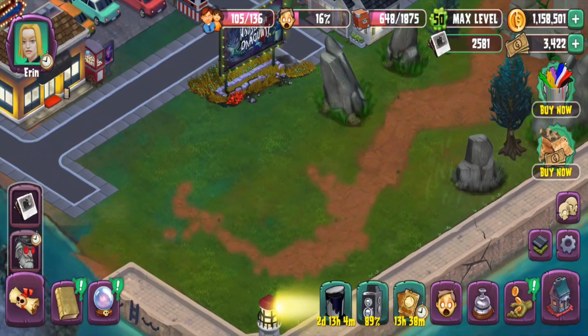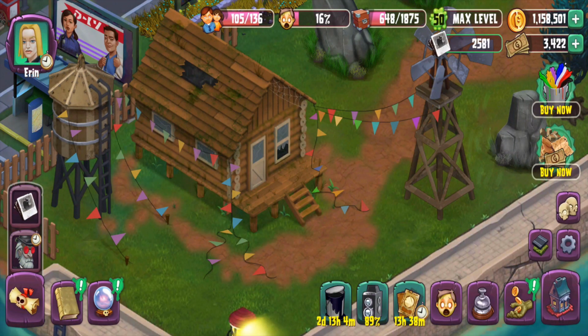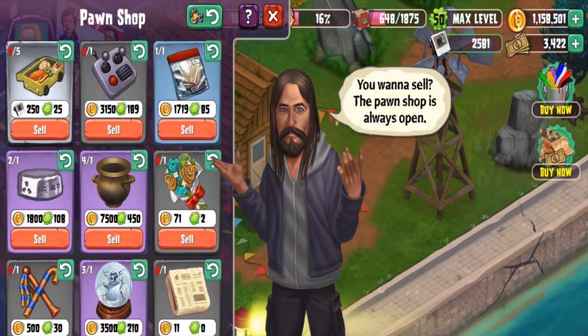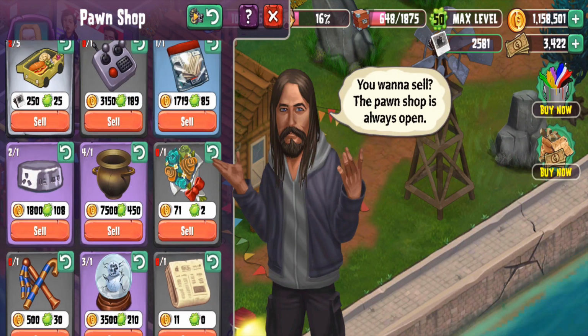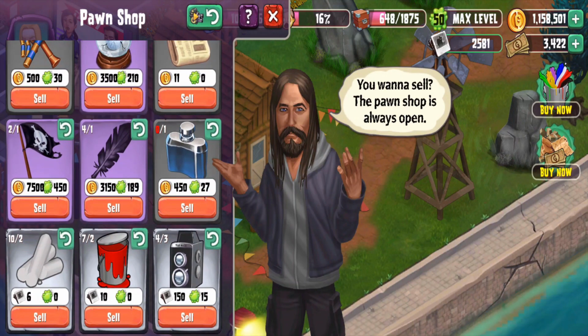They don't really explain very well, do they? And yeah, this is what you need in order to get that. But lucky for me, I have characters and buildings that are going to do that and drop that for me. And especially that one useless character that is now useful because he gives me lunch boxes. So he's going to make my life easy.